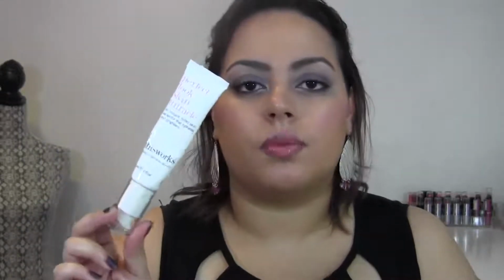So for primer today, I am wearing the Perfect Look Skin Miracle from This Works. I did a review and demo of this product, and I love this as a primer, and I love this as a tinted moisturizer. It's amazing. It's one of my favorite products, hands down.